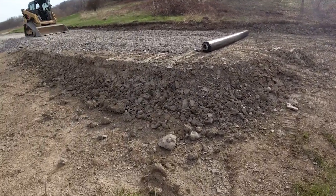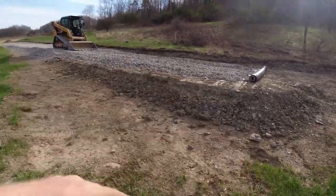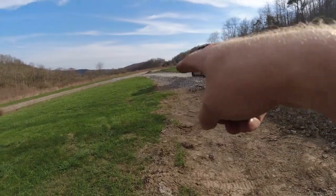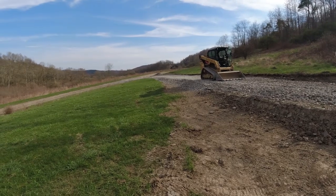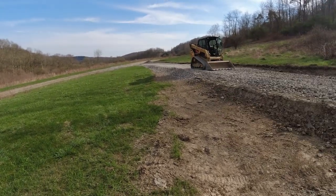I did dig down and get quite a bit of good fill dirt that was full of shale and rock, as you can see right there, and built this area up and leveled it off just so that I didn't have to repeat what I had to do over here, which was use probably a good 15 to 20 ton of stone just on this one side.